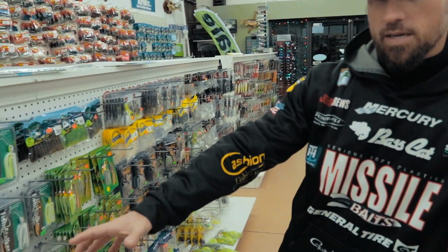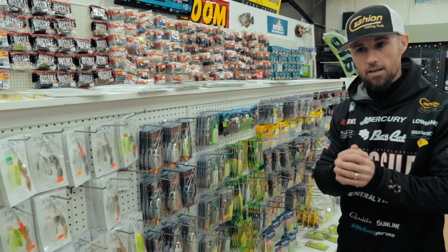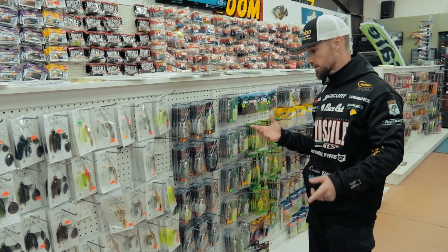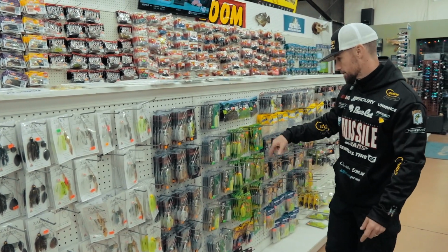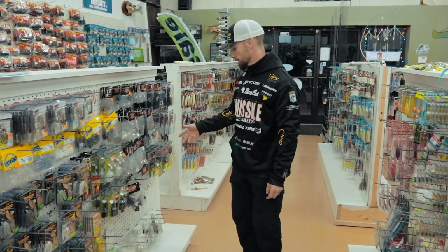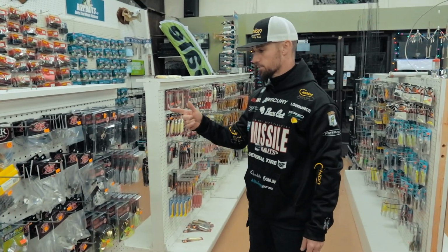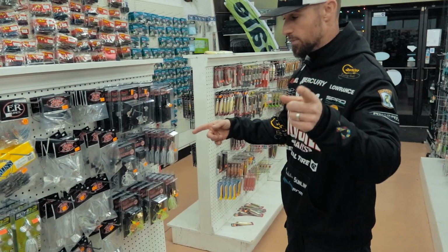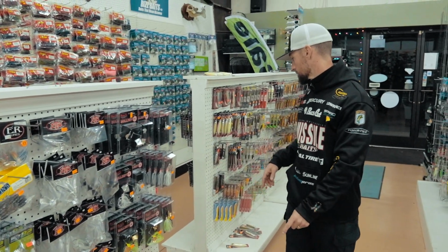A bunch of different spinner baits. I mean, any lake that has a lot of shad in it like this does, you better have some spinner baits ready, because when that shad spawn rolls around, you better be ready to have a spinner bait tied on. Got a bunch of different buzz baits. What you don't know, maybe you do, spotted bass like a buzz bait. I promise you, they will choke it.